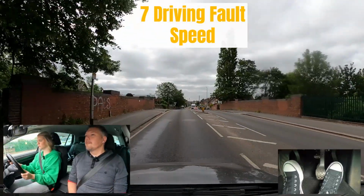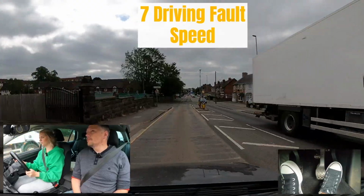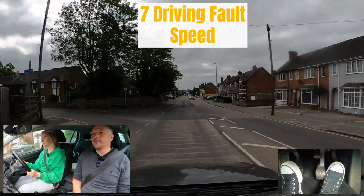So at the roundabout, we're going to follow the road ahead, but you can use the right lane because we're going to be turning into the test centre. Okay.